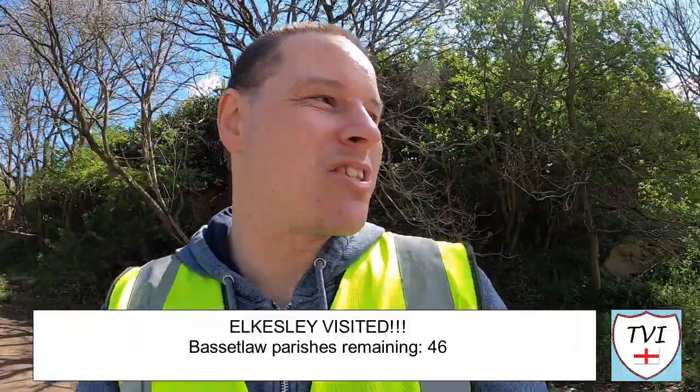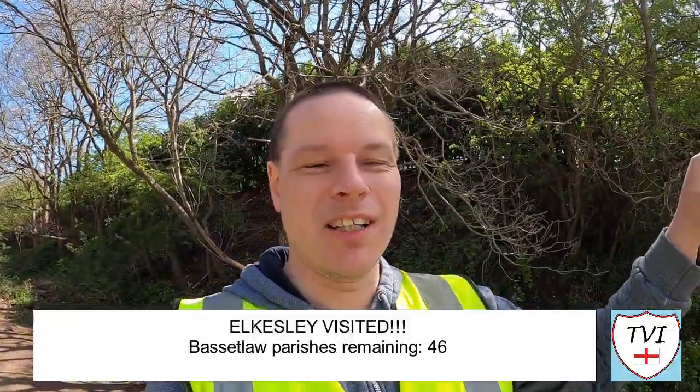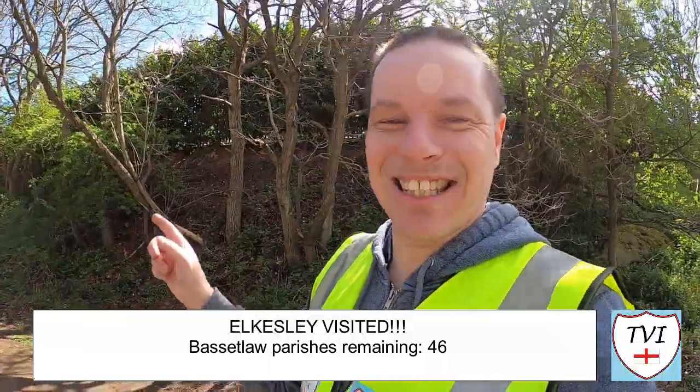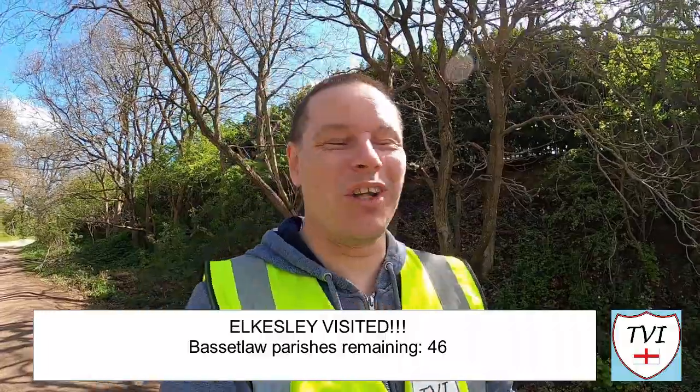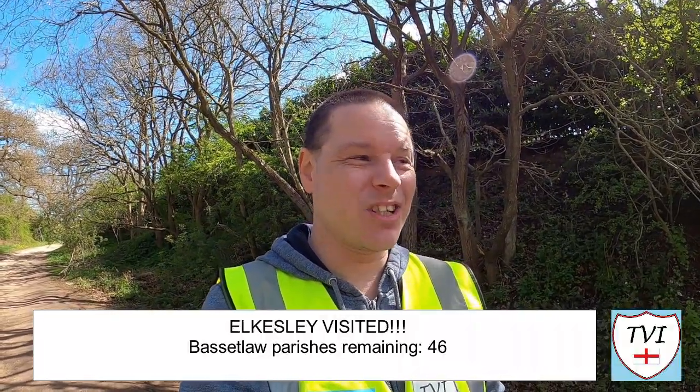Now, the River Poulter is actually the boundary here between Elkesley and the next parish over. The sign at the end of this lane says that this is a ford, but there is absolutely no way I'm going to attempt to drive through that, because I think it's too deep. And also on the other side, I don't know whether you noticed in some of the previous shots, there seems to be quite a steep ridge to get back onto the road on the other side. So I'm going to drive round.